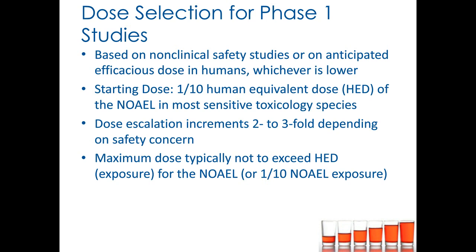Dose escalation is typically in increments of 2 to 3-fold. It really depends upon your therapeutic area and what you know about your class of molecules. And that would also depend upon a safety concern. You may want to decrease those increments if you have significant safety concerns. You may want to do some safety evaluation in between dose escalations. The maximum dose in a clinical program typically does not exceed the human equivalent dose or exposure for your NOEL in your tox studies, or 1/10 of your NOEL exposure. But that can be exceeded depending upon data on a case-by-case basis.